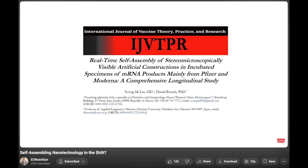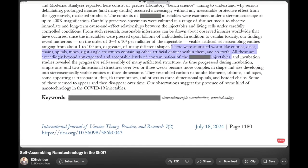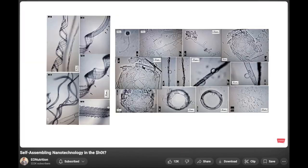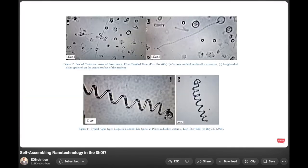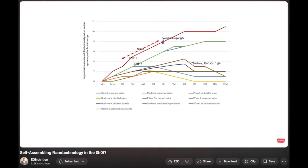A brand new study which was just published looked at the contents of a certain medical procedure which shall not be named. And in this study, the authors claim to have found artificial nanostructures, which they refer to as self-assembling nanostructures, which look like this. Now, these were only found in the mRNA-containing ones, and the shapes range from crystals, filaments, spirals, all the way to nanotubes.